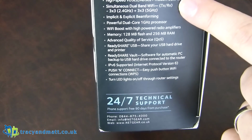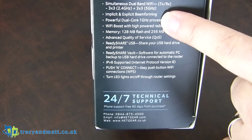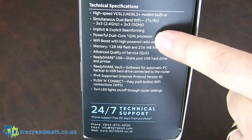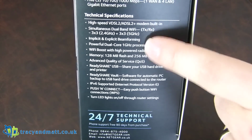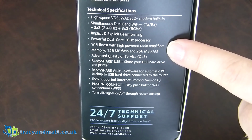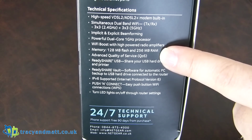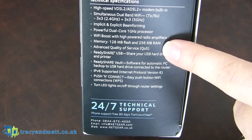Right, okay. Simultaneous dual band, implicit and explicit beamforming, always useful. Dual core 1 gigahertz processor. It says that there as well. I think it might be 1.6, but hopefully we'll be able to speed test it or something like that to be able to find out what it is. Wi-Fi booster with high-powered radio amplifiers. Memory of 128 megabytes of flash memory, 256 megabytes of RAM.